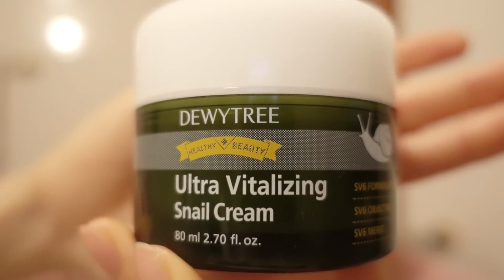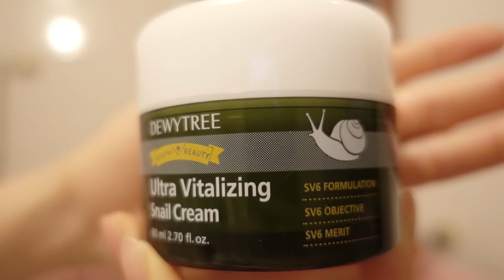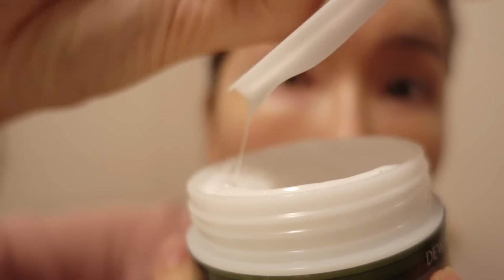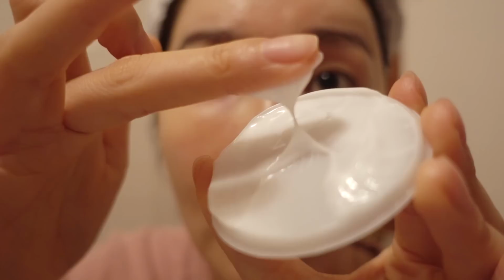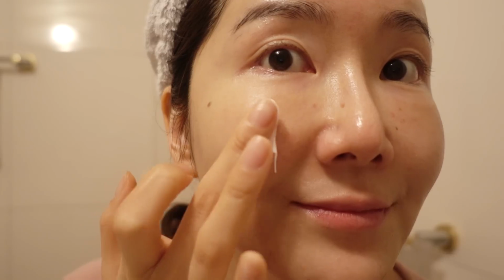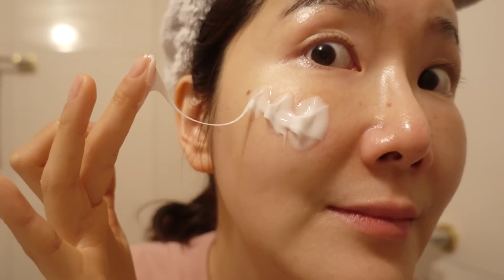All right guys, so let's move on to the last step, which is the cream step. We're gonna lock in all the goodness with this one, and I've been really loving the DEWYTREE Ultra Vitalizing Snail Cream. So snail mucin definitely is a special ingredient that reminds you of Korean skincare, you know? And there are so many skin benefits from snail mucin, like treating acne. It has antimicrobial properties that help to keep acne-causing bacteria away for you.